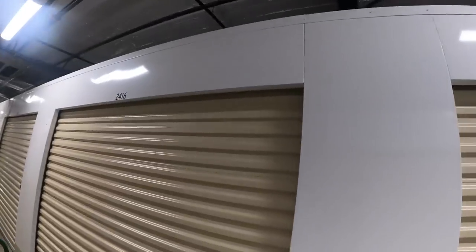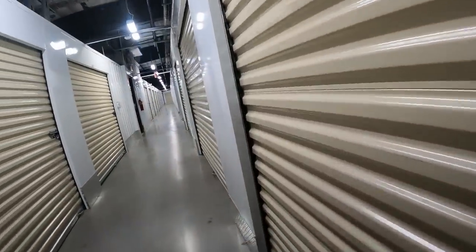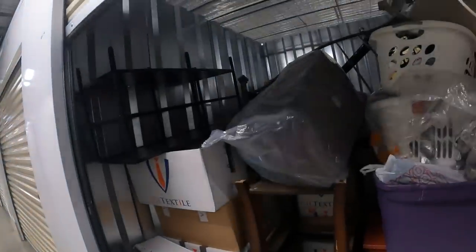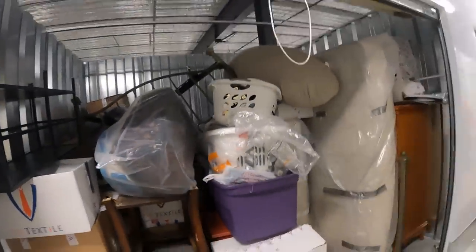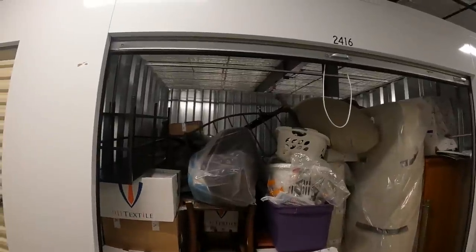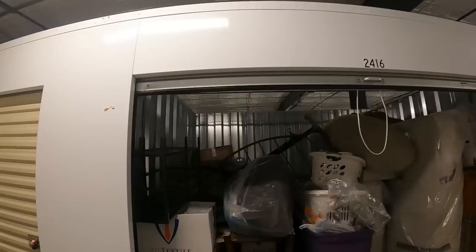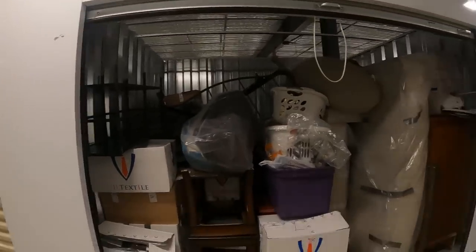Okay, number two. Here we are in unit number 2416. Nice, clean facility. Looks like it's almost brand new from the outside and in. I mean, probably within the last year, I would guess. All right, here is the unit. The lady in the office said it was a girl had this unit, and she said she called her, tried to get her to come pay, and she acted like she was, but she never would come and pay.